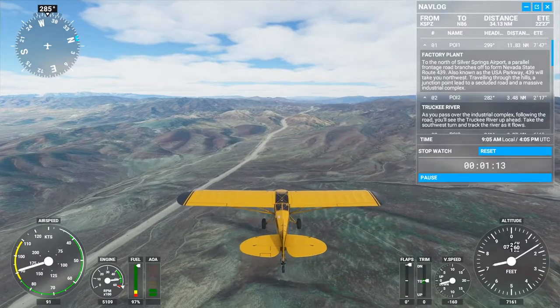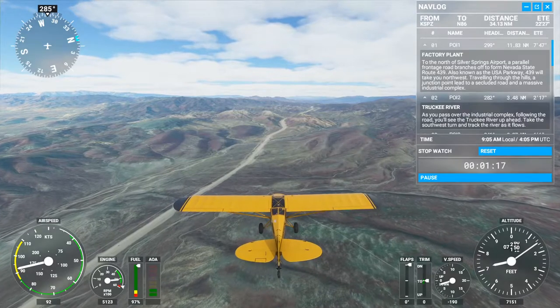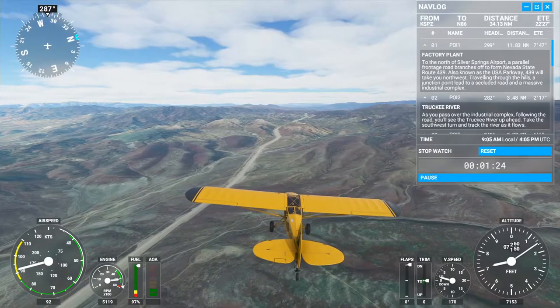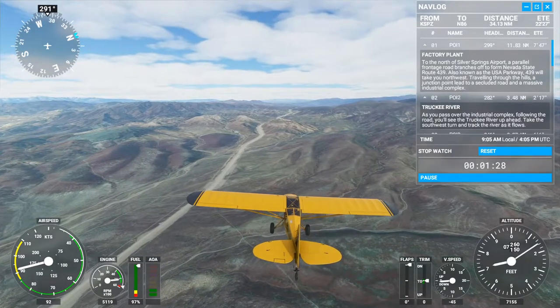As you can see, the heading is 299 degrees, in this direction, so I'm pretty sure this is the right way. Let's see whether we can, in 7.5 minutes time, we'll keep an eye out for, not even that long, 6 minutes time, let's have a look out for this industrial complex.